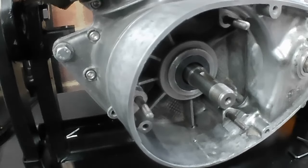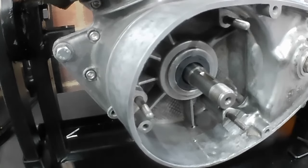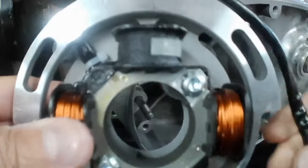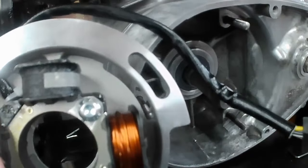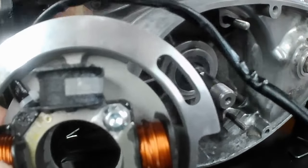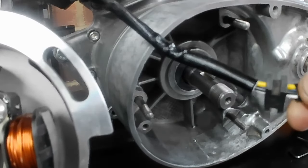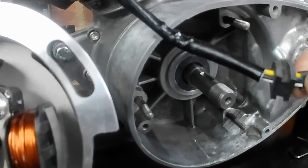So that's where we will go forward from. So the new stator, here it is. And here's a wiring harness coming out of it. And I think I'm just going to have a little bit of a fiddle to try and get that sheathing through the grommet rather than just have bare wires.